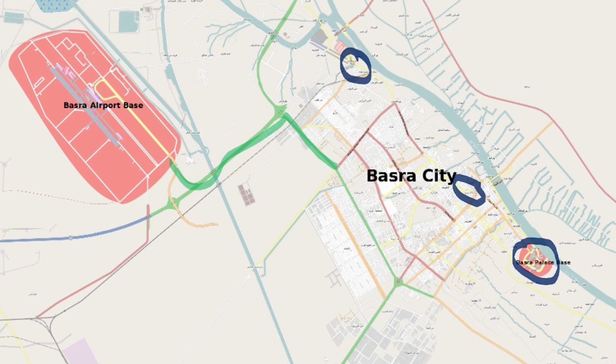The second option was the yellow route. And the third option was the red route.